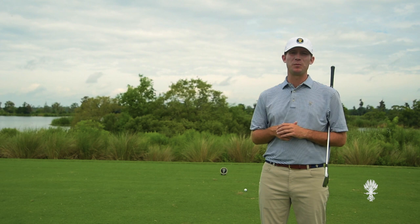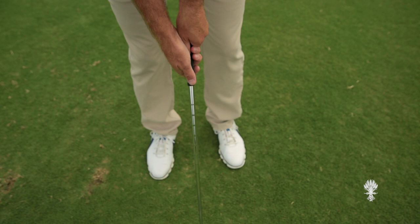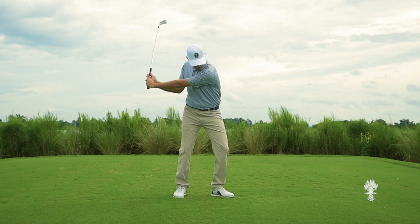So when hitting into the wind, there's a couple setup changes we need to make. First, we want to choke down on our club. Secondly, we want to make our stance more narrow. So the last tip when hitting in the wind is we want to abbreviate our follow through. This will help us control the distance.